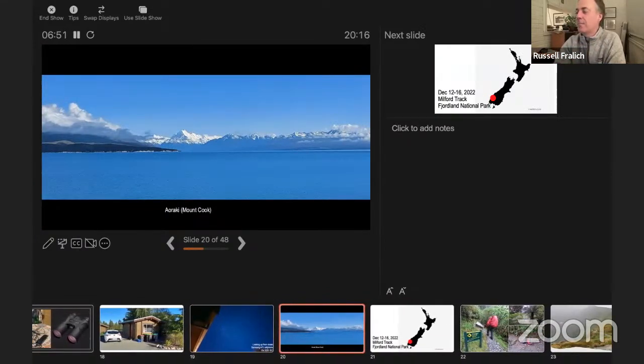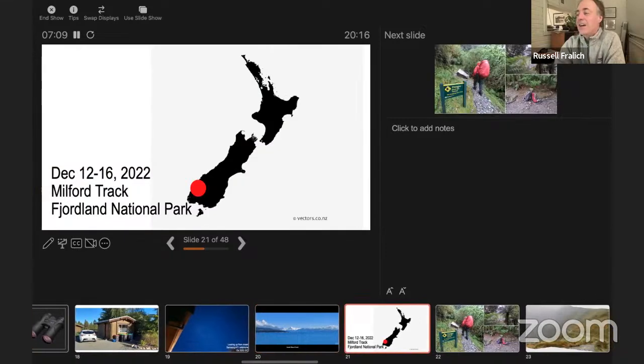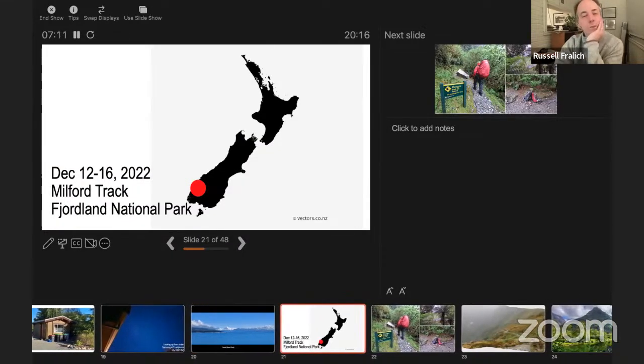In the distance is their peak. Lake Tekapo is a village at the bottom of a lake surrounded by mountains. And here's one of them a little bit further on. This is Mount Cook or Aoraki, their tallest mountain, about 3,700 meters. I don't know what that is in feet, I'm sorry. We kept on going, and this was for 4 days. We were at a place called Fiordland National Park and doing the Milford Track.